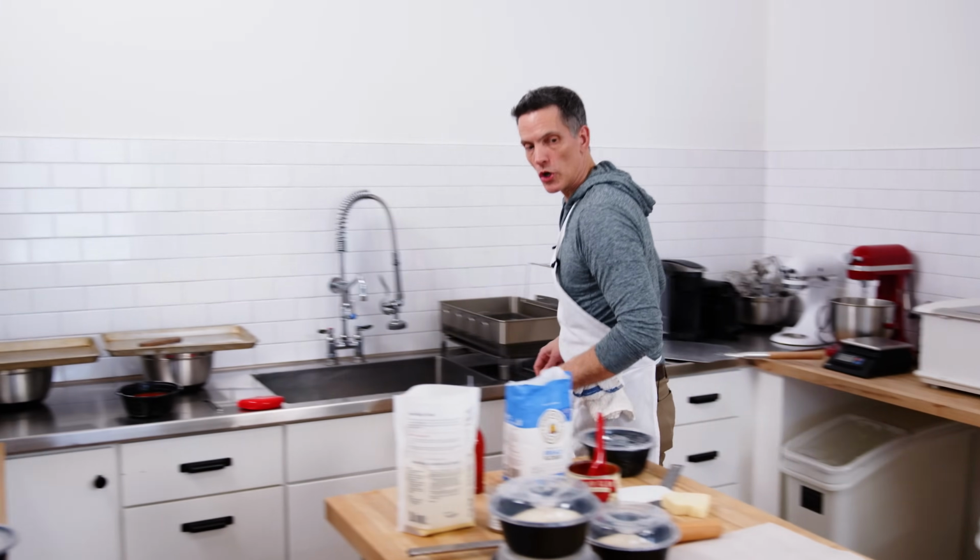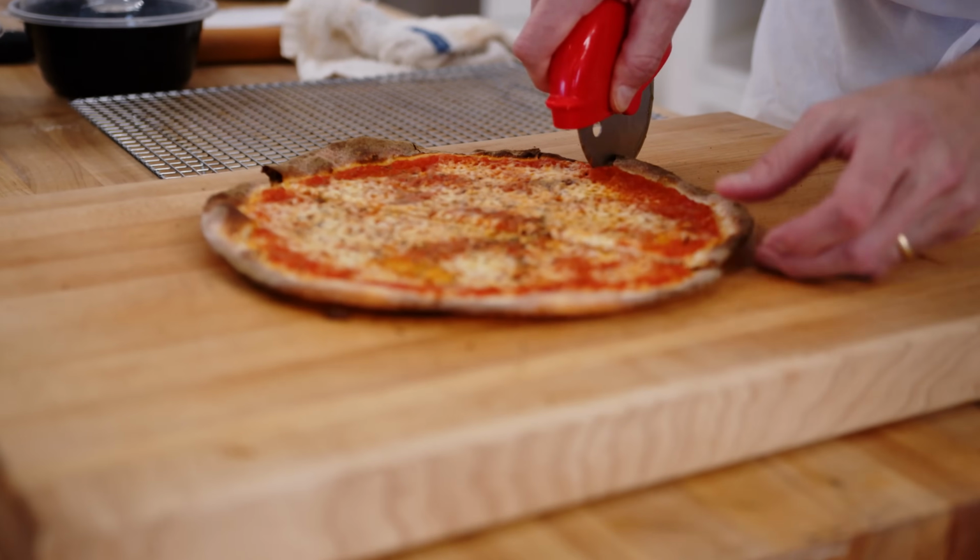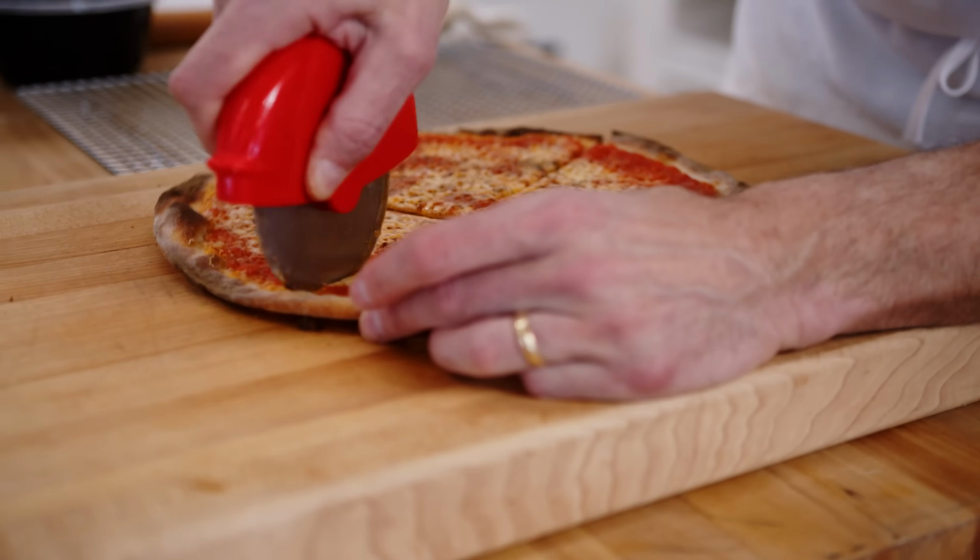Let me get my cutting board. Oh my gosh. That's what I want. If it's really crisp, it shouldn't have the flop. There's nothing wrong with the flop. If you like Neapolitan pizzas, and I love those too, you get more of the flop, but this is a no flop, no dip tip situation.